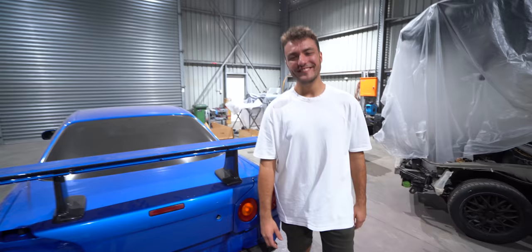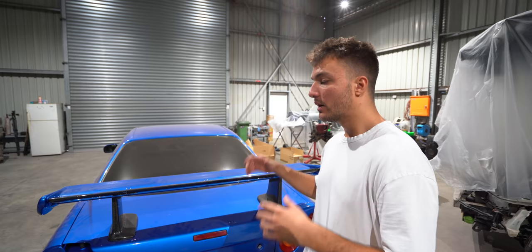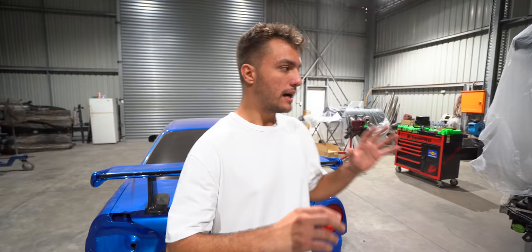Man, this is like the third take and I'm cringe. I hate talking to the camera, but we need to do this R34 update, where the car has been and what's happening with the car. Long story short, we're putting an RB26 in it. We're missing the entire front end off the car. Let's get into this update.